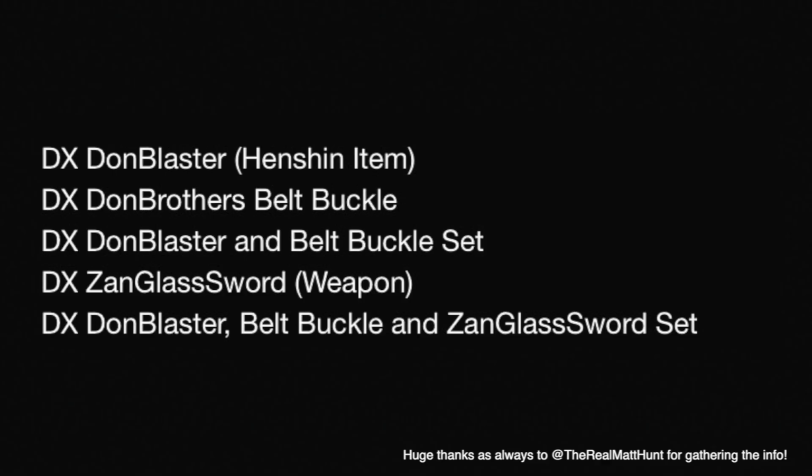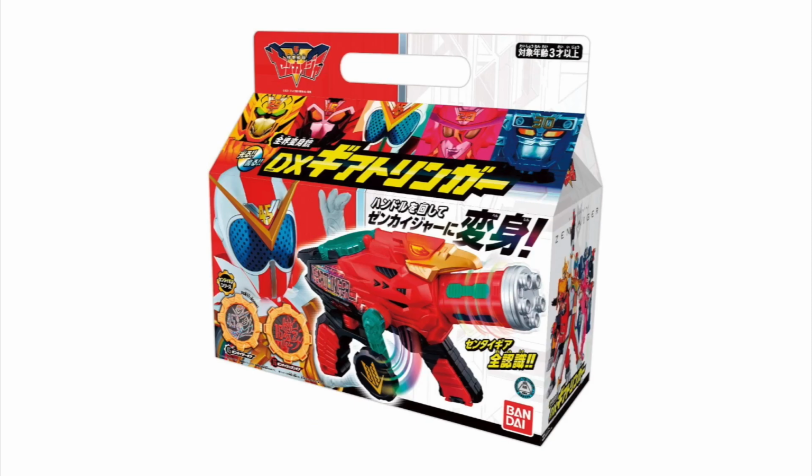So we have that going on here, and we have the typical Sentai staples of a toy line. We have the deluxe Donbrothers belt buckle, which is probably going to come with some of the gears for some of the other members of the team. I think like KijiBrother, where some of them came with the buckle and some of them with the gear leaner and such. We're probably going to spread this out, I'm assuming, over at least 3 toys, if not at least 2, based off of how the sets are structured here.